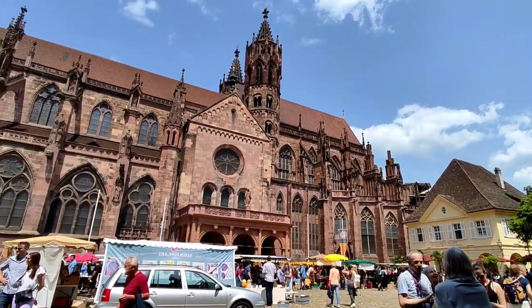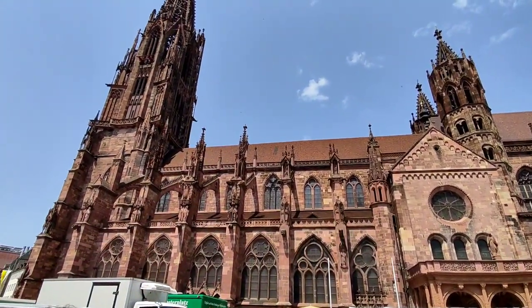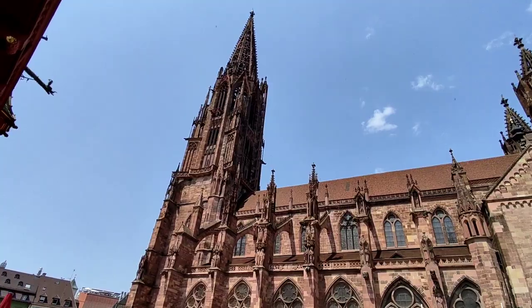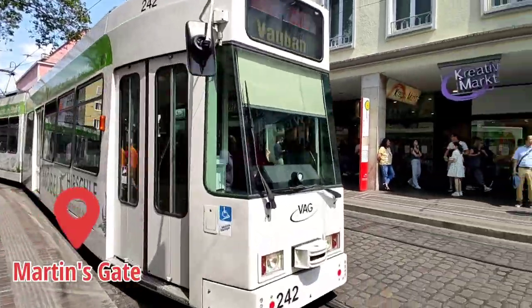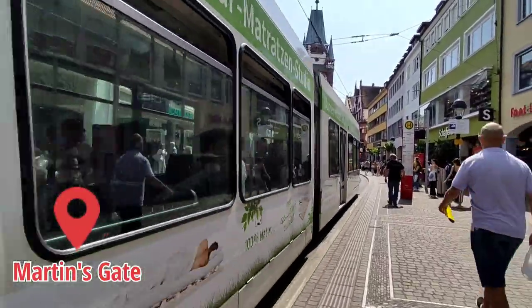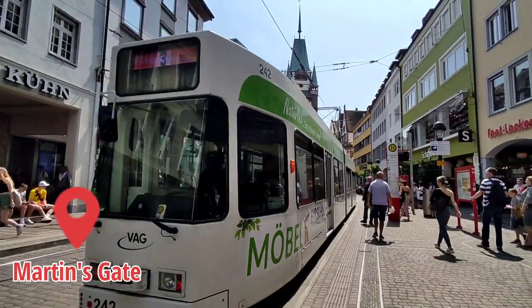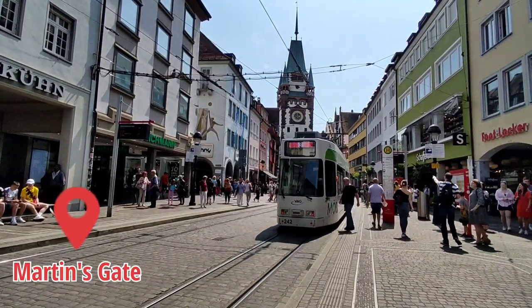Every day, an open market is held in this place that you can also explore if you have time. You will see many different trams here. The colors of the trams are very unique in Freiburg. The colors are actually related to the directions of the tram.